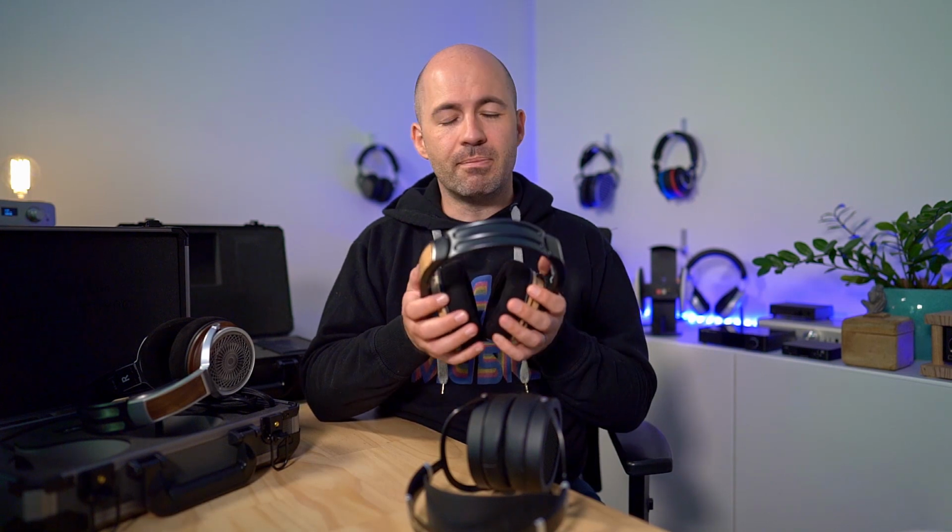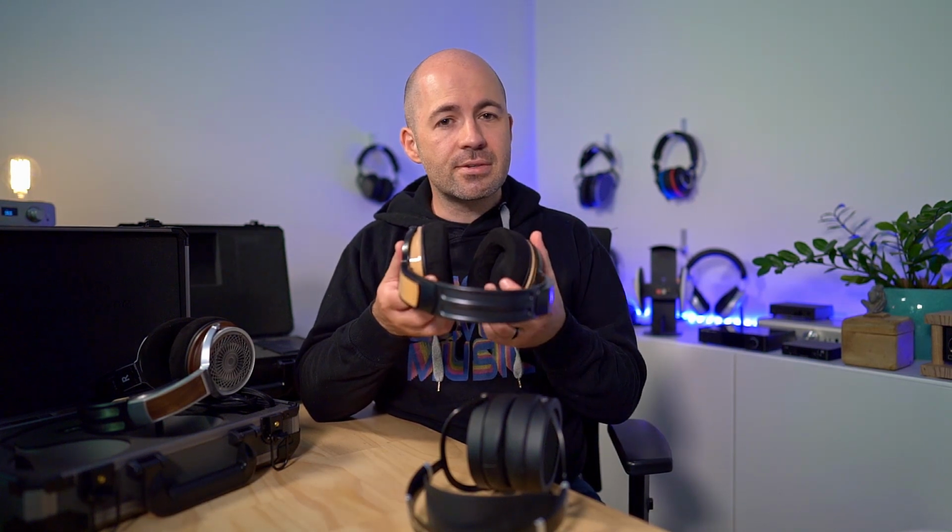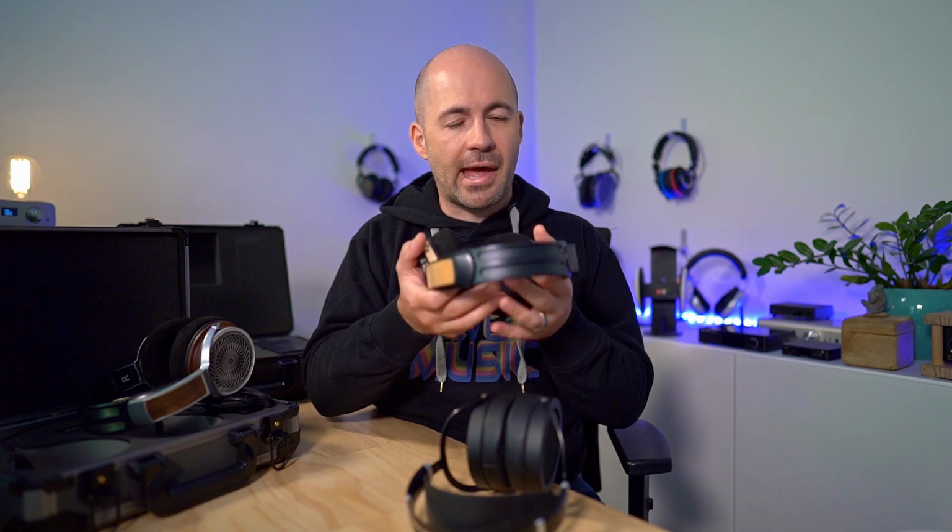but the combination of build quality, the aesthetics, the packaging, including the cable that you get with them, everything about them screams quality and longevity, and then they're doing the tuning that they have about as well as anything I've heard short of the $1,000 T5 3rd Gen from Beyerdynamic. And that's also a closed headphone, so a very different experience.